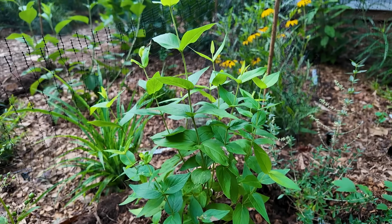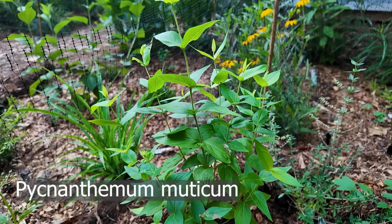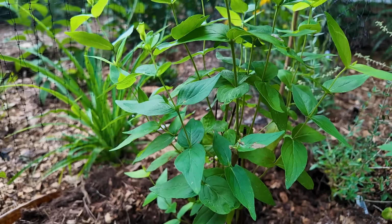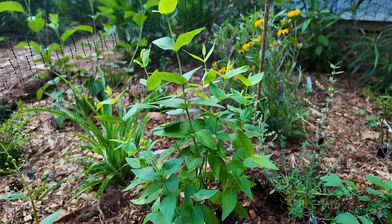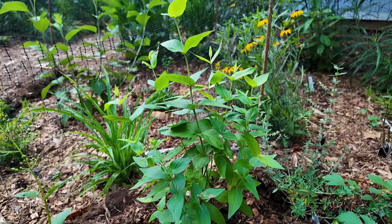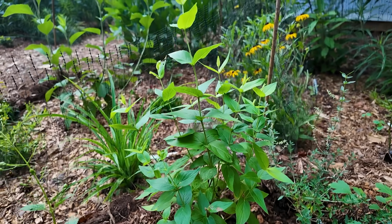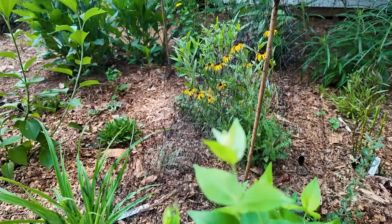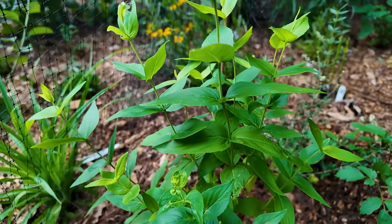So that's why the mountain mint here. This is a Pycnanthemum muticum, which is the 2025 perennial plant of the year. It's a native. That thing can get moving in a garden for sure, but it's well worth it if you've seen the amount of bees that the mountain mint can get on it. It's just unbelievable. It's not the showiest flower in the world. So you put other showy flowers around it, and then what ends up happening is the bees end up on it, which is always kind of interesting.